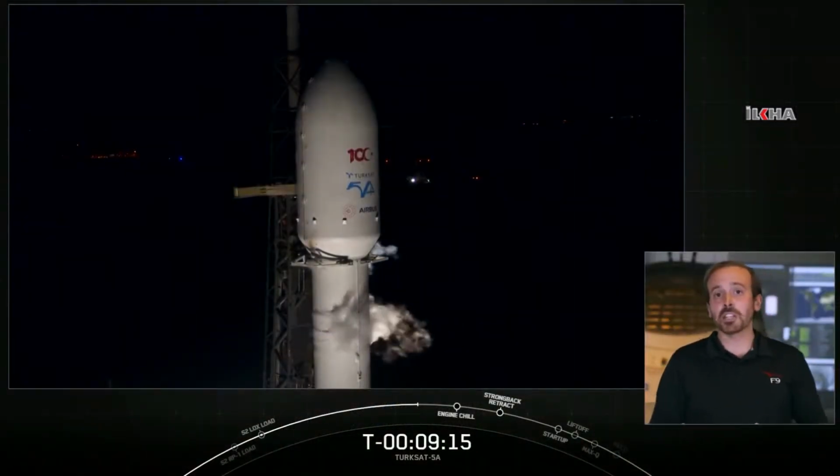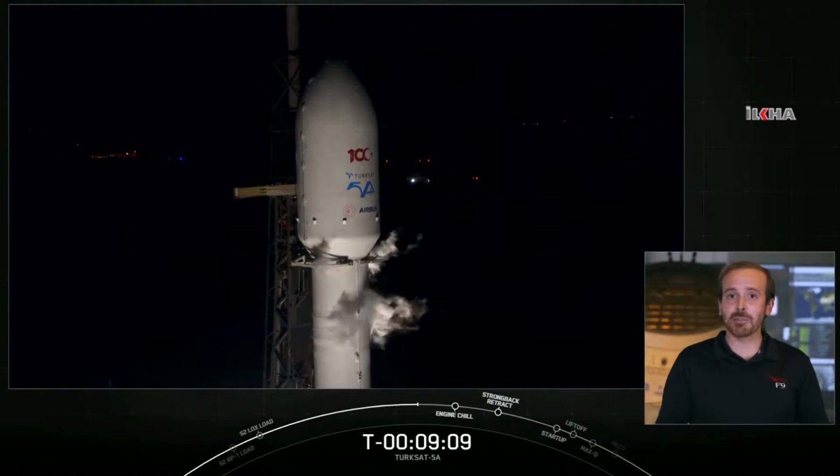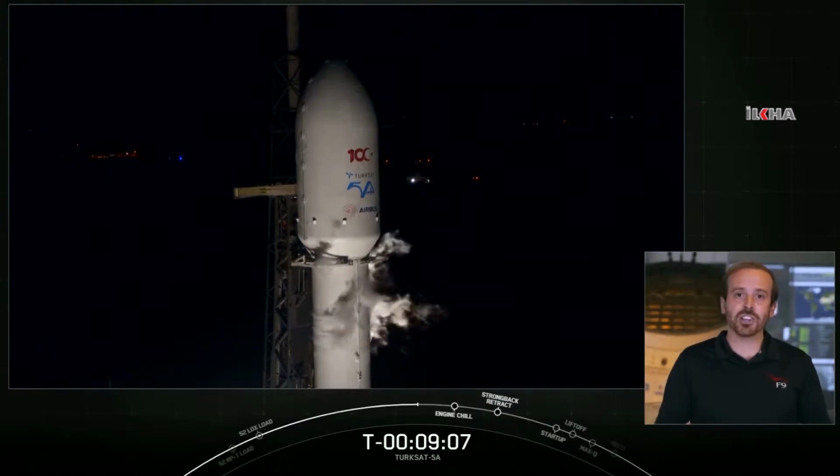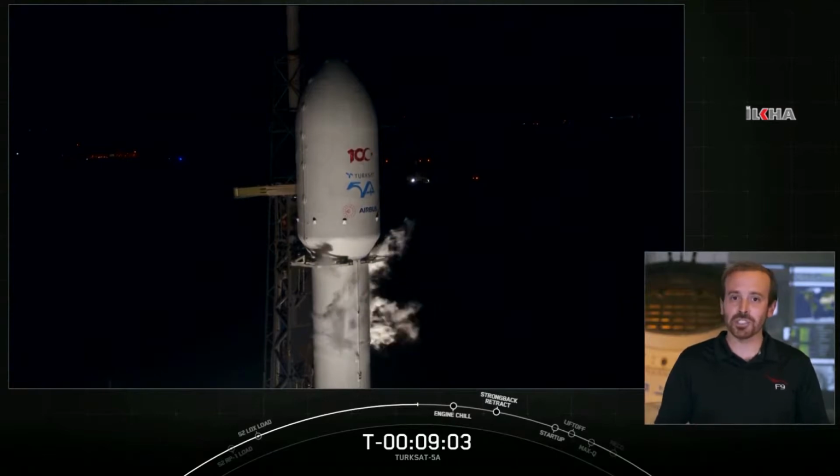Weighing in at approximately 3.5 tons, the Turksat 5A satellite provides roughly 10 kilowatts of power. By way of its high reliability and design, this 5th-generation satellite will serve as the fleet's first satellite to operate under an electric propulsion system.